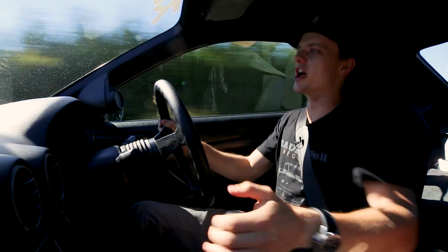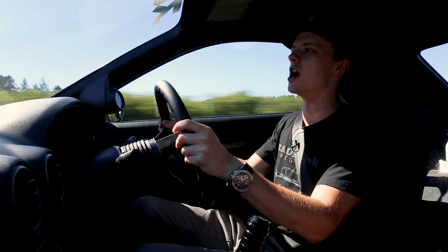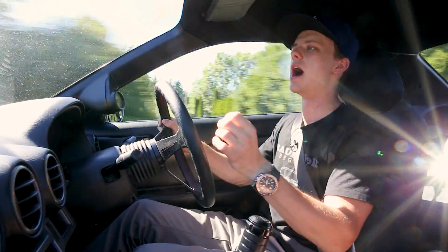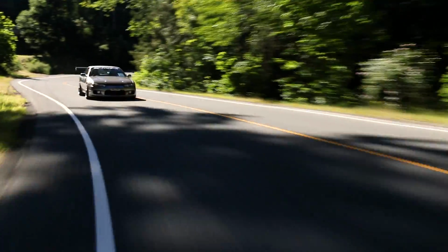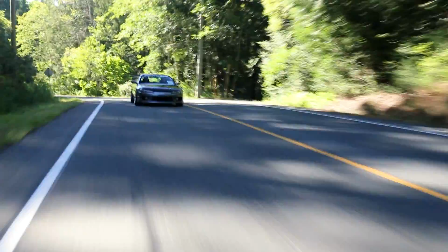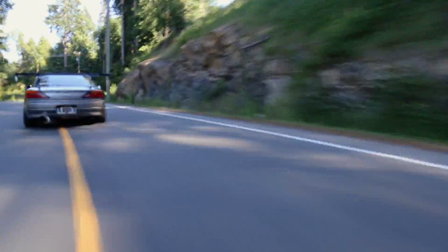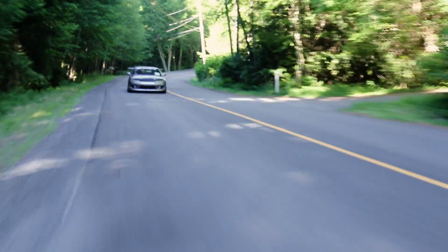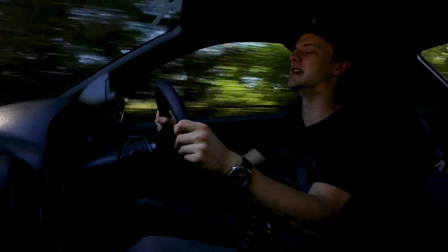It pulls really good. SRs love to live up top. They absolutely do. They're not known for their super punchy torque down low. I mean, 4-cylinder turbos in general, but specifically the SR20. This thing pulls just past 7,000 RPM. It sounds great. Turbo spools up pretty quickly, and you get that nice torque shove, and it just continues to carry. Really bassy, just super bassy.